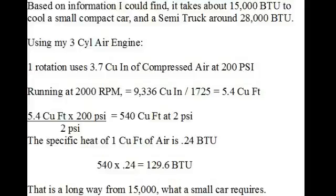Now the specific heat of air of 1 cubic foot is 0.24 BTUs. So I've got 540 cubic feet times the 0.24 would give me 129.6 BTUs per minute. That's a long way from 15,000, what a small car would require.